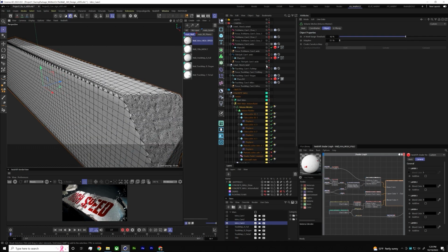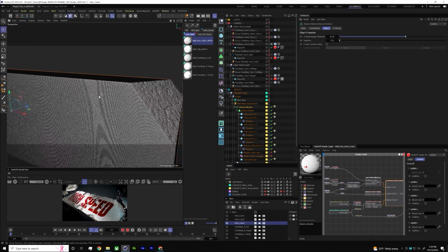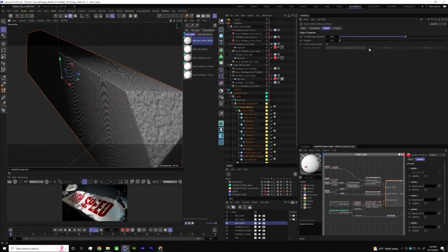It needed more data here. It didn't need data here. That's what adaptive does. It puts the segments where you need data. So I ended up needing all the data because I was going to subsurface divide into here. So I just thought, okay, I'll leave it there.